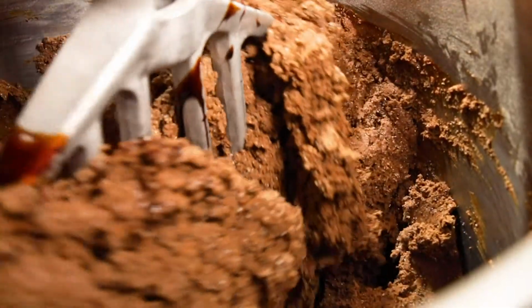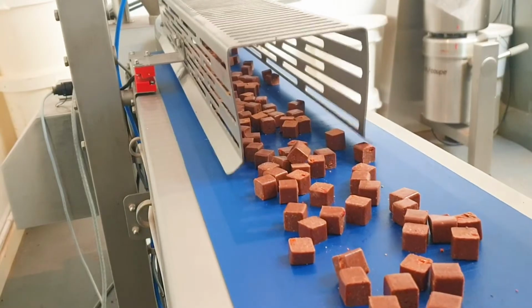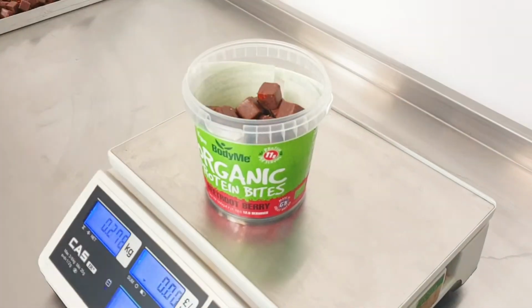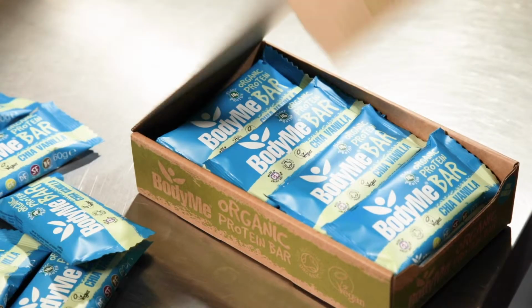BodyMe is not just a brand, we actually make, pack and ship all of your products so you get consistent care and attention throughout the whole journey with us. And we make everything in small batches so you get the freshest products with the longest shelf life and best prices. I'm confident you'll love our ethical bars and bites.